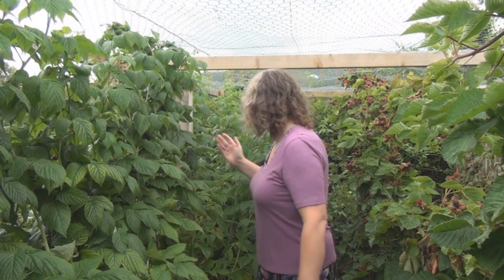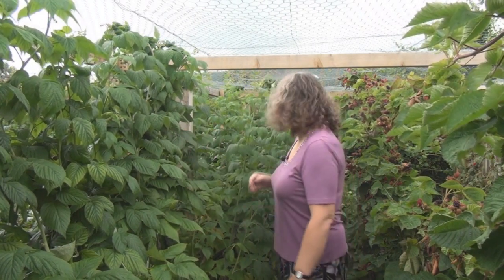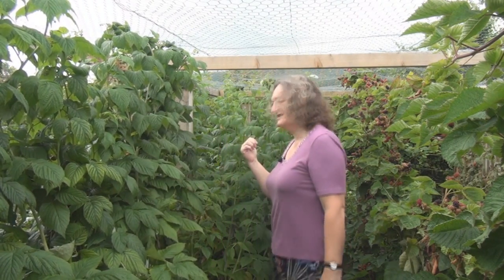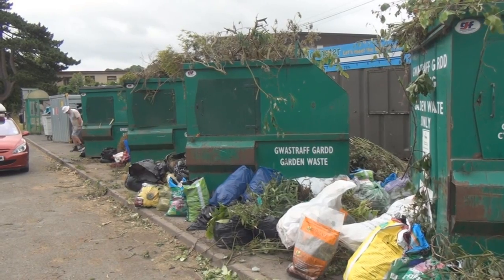I've also been quite busy with my raspberries. I've picked off all the remaining fruit, and in total I've had about £6 of raspberries off these, which have been great for breakfast and having with ice cream and yoghurt and things like that. In this half, you can see it looks a bit neater than this half. And the reason is, in this half I pulled out all the old canes and I've tied the new growth onto the trellis.